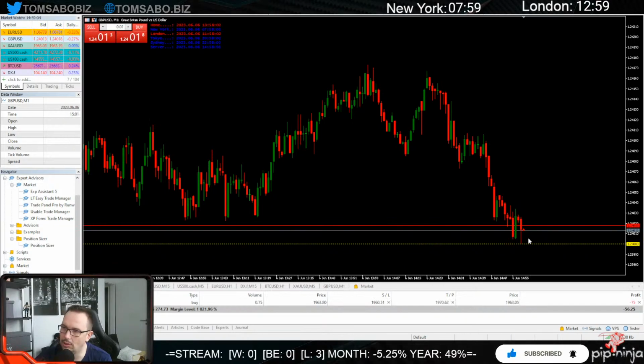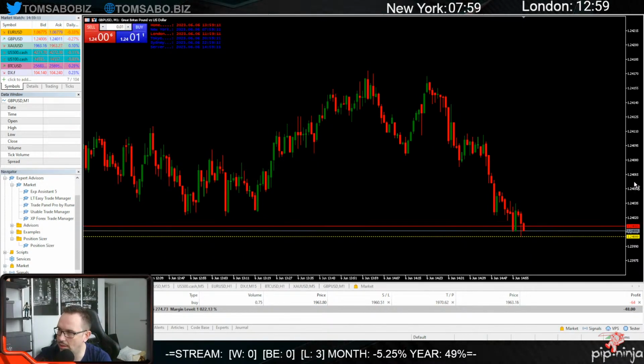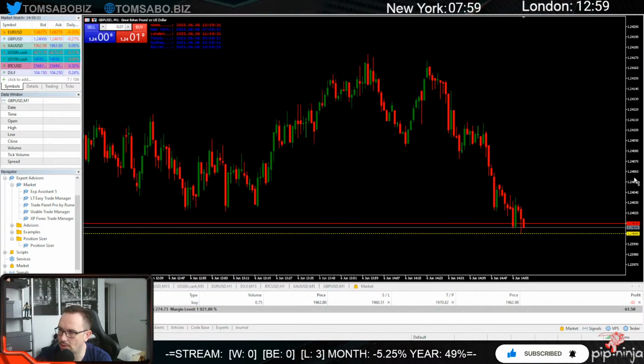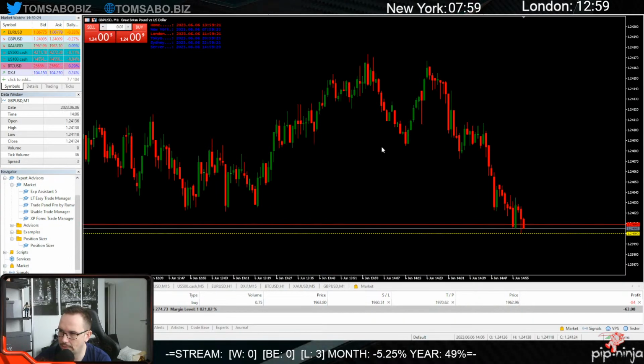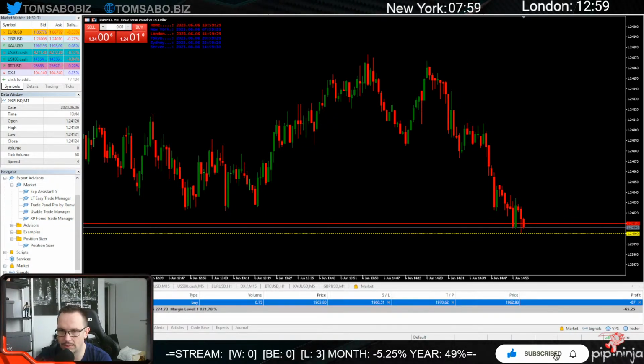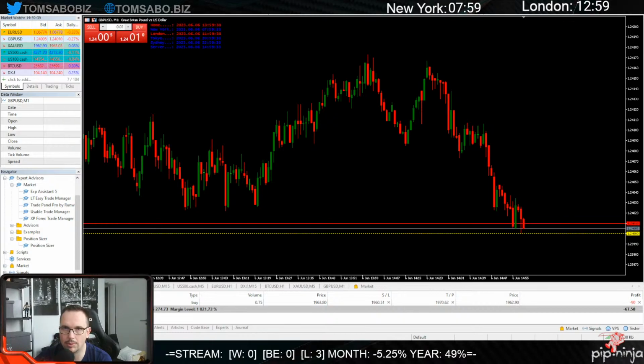Pound was messing with my nerves. It was actually over TP1 at a certain point. The spread widened up and it just didn't take it. I still believe it's gonna go down, but it was messing with my nerves, so I had to close it. Yeah, I don't care. It's perfectly fine. I'm gonna log it as a complete TP1 trade. A complete 1% trade.